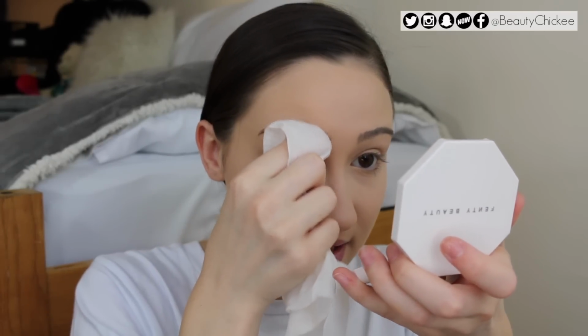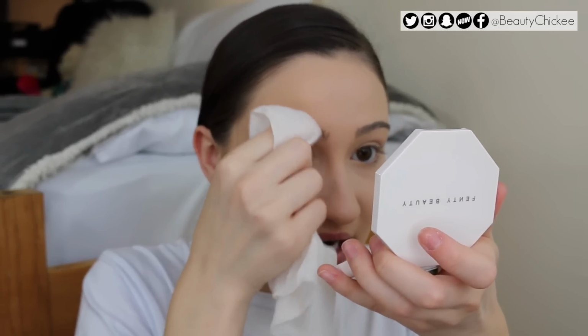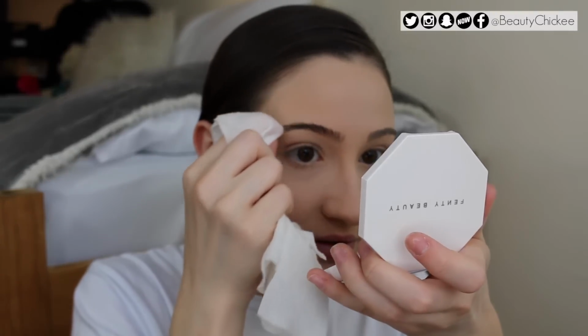Carmex is my favorite lip balm ever. I will never betray it. It is the best. And now we're gonna use a makeup remover wipe and just wipe over my eyebrows quickly, because now it looks like I have granny eyebrows because of the foundation and powder on them. Alright, so now moving on to other face stuff.